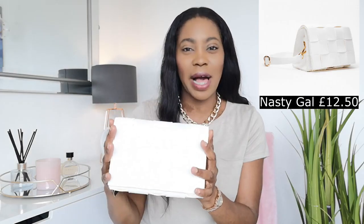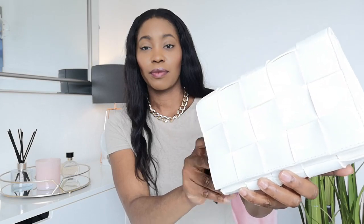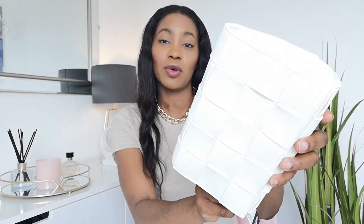This is the Nasty Gal bag, which was originally £25 and it was reduced to £12.50. And of course, because it's so inexpensive, it really is a great way to try out a trend. There is actually a strap in here. I haven't actually attached it on, it just came in the bag. I'm not sure yet if I would use it more as a clutch, but I was happy to pick it up for £12.50 and then play around with it and see if it's something I want to keep or return.